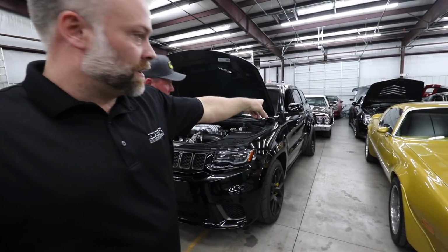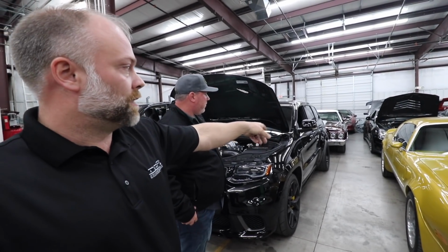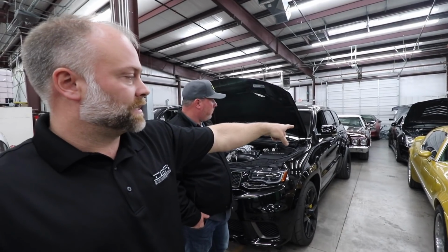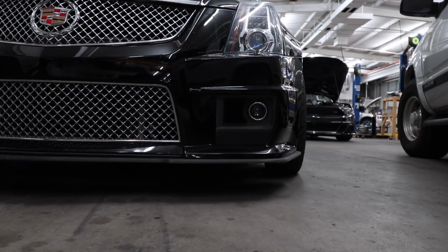That Chevelle is LT4 swapped with the 8-speed trans. That's pretty killer. That CTSV, also HP tuned. Actually, all of these 4 are HP tuned. That CTSV made 1715 on the factory computer. 1750. That's some work right there.